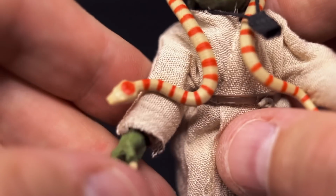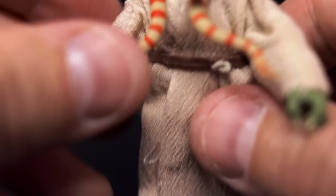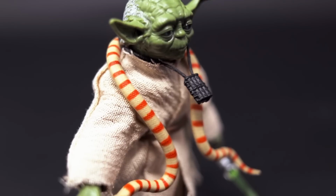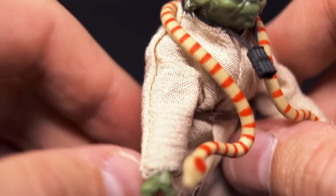But pretty cool. Has this big snake. Got his nice little communication, help I've fallen and I can't get up button around his neck. That's what it looks like. But they did a good job. No paint outside the lines.